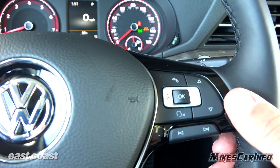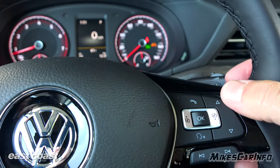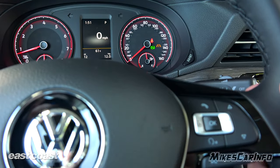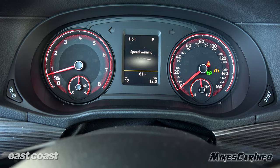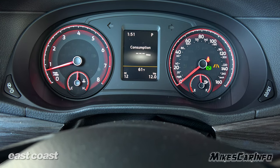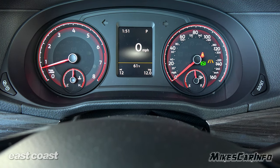So we're gonna use these buttons here, so you can go side to side to different pages, and then you can go up and down like so, and then you make selections with that. So let's go down, so you can see this is the first page. You have other information here that you can go through, besides just a digital speedometer.